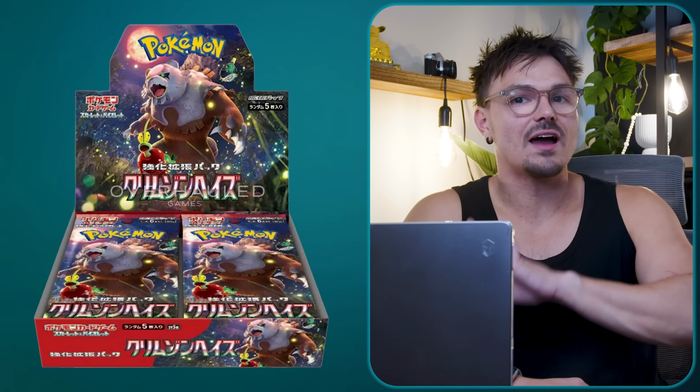Crimson Haze can be found at great rates. Night Wanderer, Stellar Miracle, Cyber Judge, Super Electric Breaker, and even the newer Battle Partner set can be found at very reasonable prices. And also, don't forget, the quality control is so good, so a lot of people are moving over and also just adding Japanese Pokemon cards to their collections. The quality control really is something else. If you look at Japanese cards versus English Pokemon cards, the comparisons are seriously staggering.